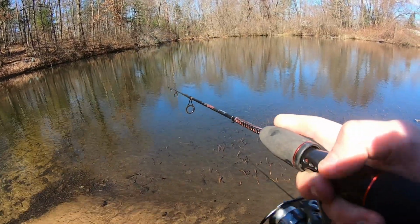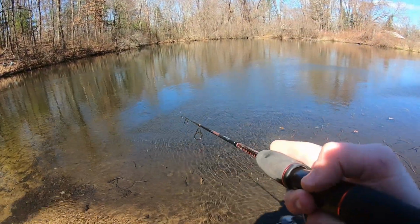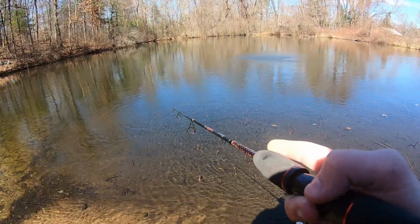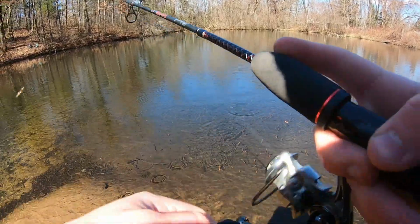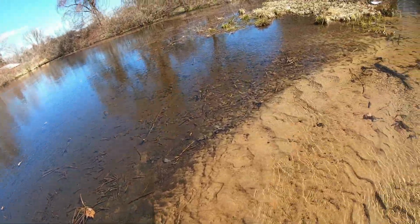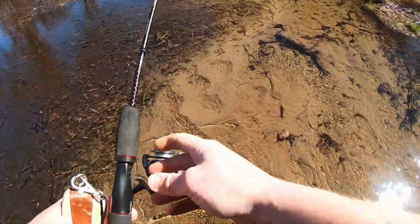Haven't gotten any bites yet. I feel like they could be on the other side, but unfortunately there's not really any way to get over there. So I'm just gonna have to stick with this side. Probably gonna switch up lures now. Oh. I think we've just been blessed.